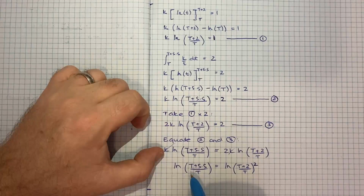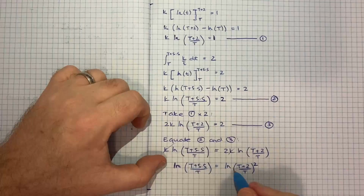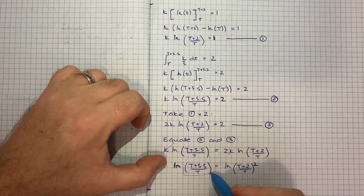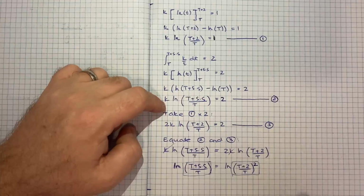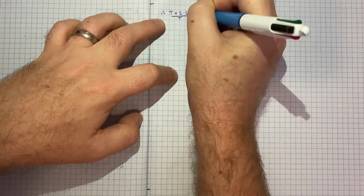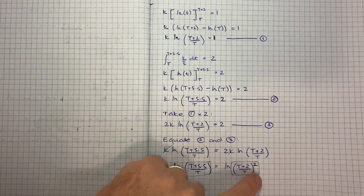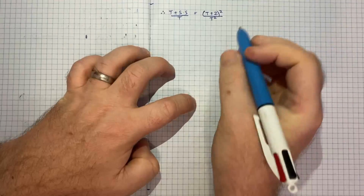Now I can say, if I've taken the natural logarithm of both sides, and they're both equal, then it means the things I'm taking the log of must be equal. I might turn over to continue, but what we can say is that (t plus 5.5) on t is equal to this side, and I'll expand the square into the top and bottom, so we'll get (t plus 2) squared on t squared.